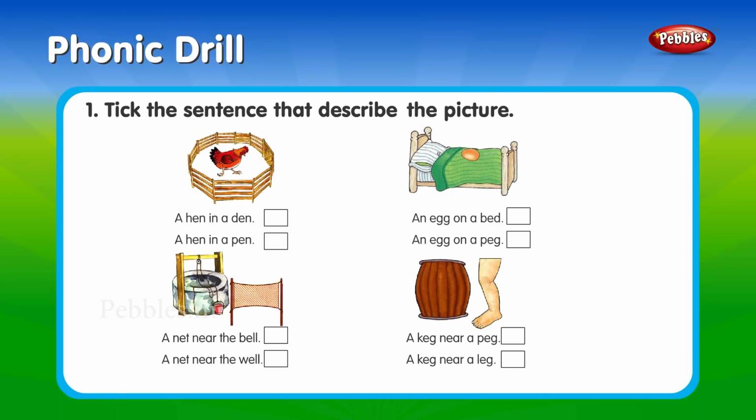Tick the sentence that describes the picture. A hen in a den. A hen in a pen. An egg on a bed. An egg on a peg. A net near the bell. A net near the well. A keg near a peg. A keg near a leg.